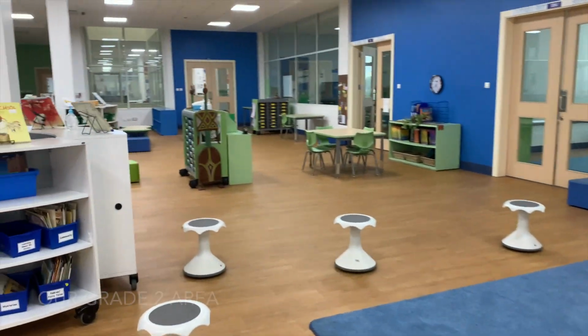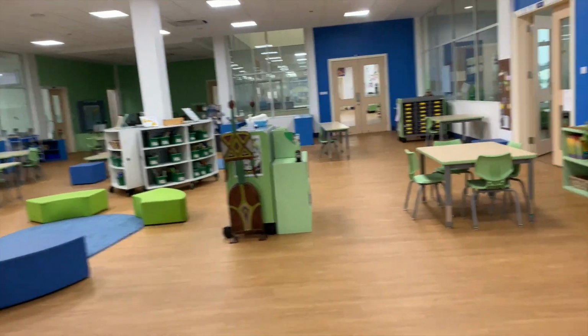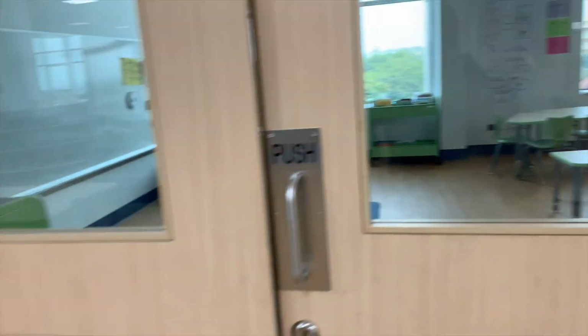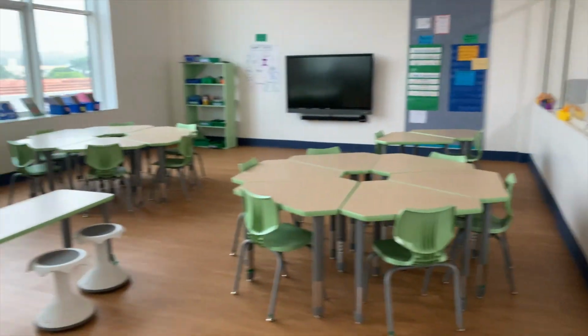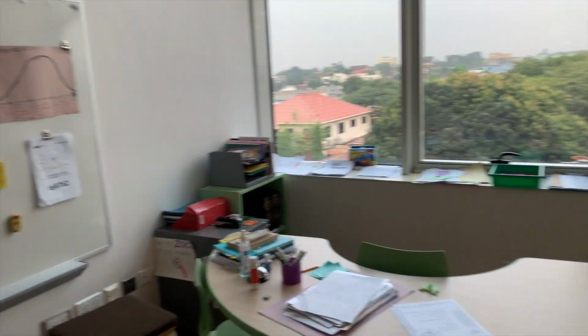So this is our hub where the kids can read out here. We have meetings here, and the other teachers' classrooms that I work with. This is just a grade 2 space, and this is where I teach. And this is our reading lab. So I teach reading at this school. I'll give you a little tour of the classroom.